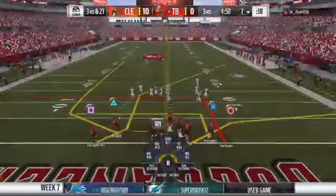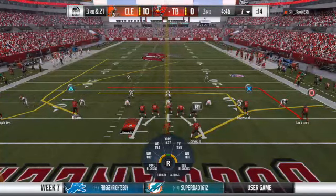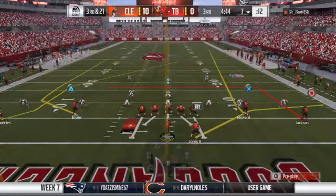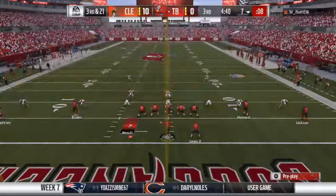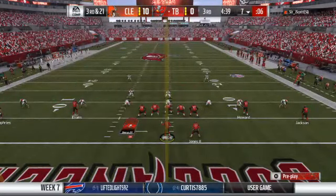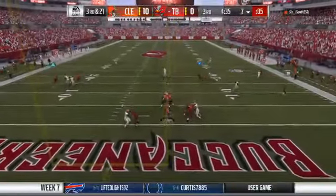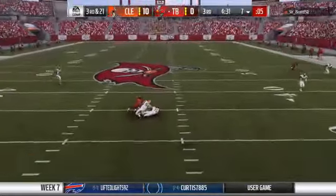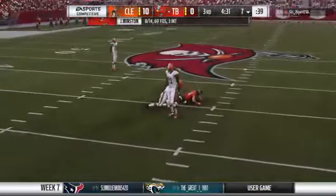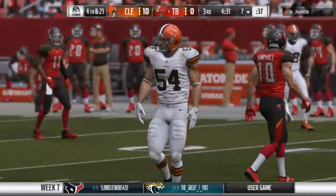After the sack, they'll come up now 3rd and long. Yeah, I wouldn't be surprised to see them run the ball here just to try and get some space. No run call here. They'll look to throw instead. And incomplete. The contact made the ball roam free and brings up 4th down.